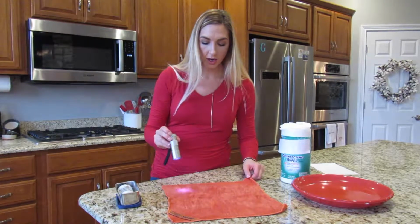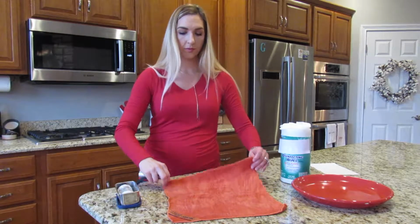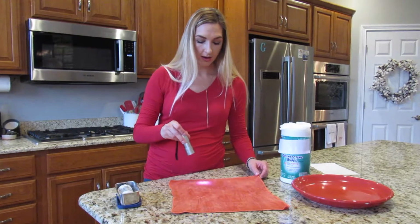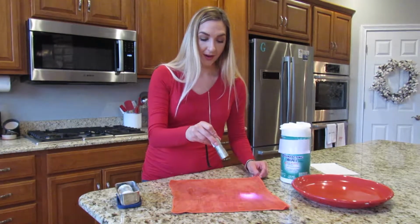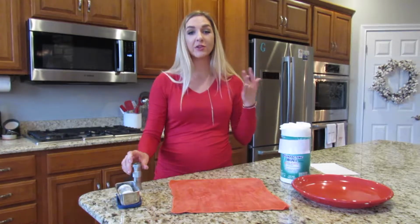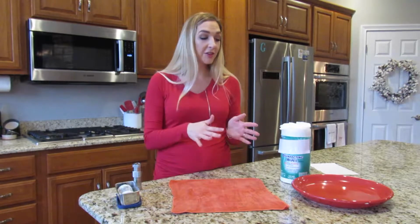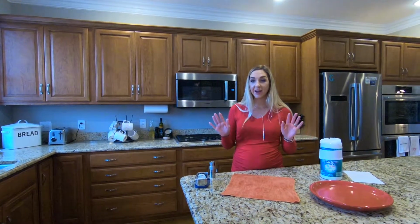On this side, no, not even in the netting. And on this side, nothing. One little spot there, one little spot there, but that's it. All those germs that you trapped are now rinsed down the sink. They're not on the surface of the plate. They're not on your hands. They're in the sink, out of sight, out of mind.